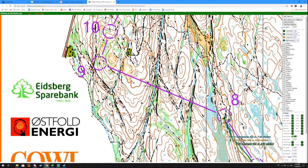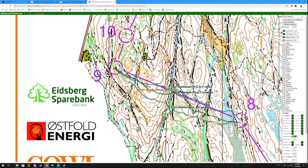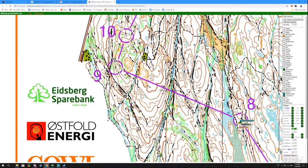Number nine, this control, some variation in the routes. This seems a lot more complicated than the previous ones because of all the cliffs in the way of getting there, essentially. So an important thing to consider is where you're gonna cross these cliff lines, especially this one here and this one here.